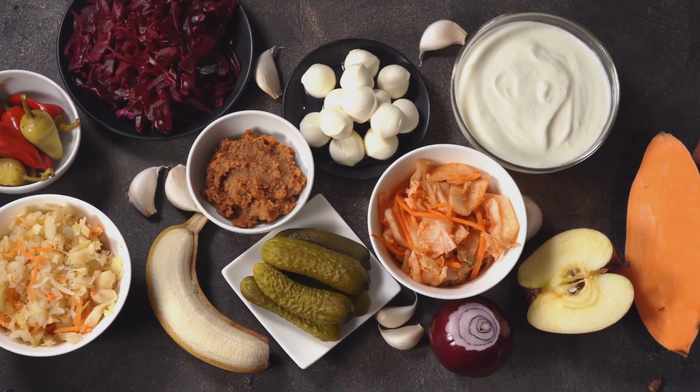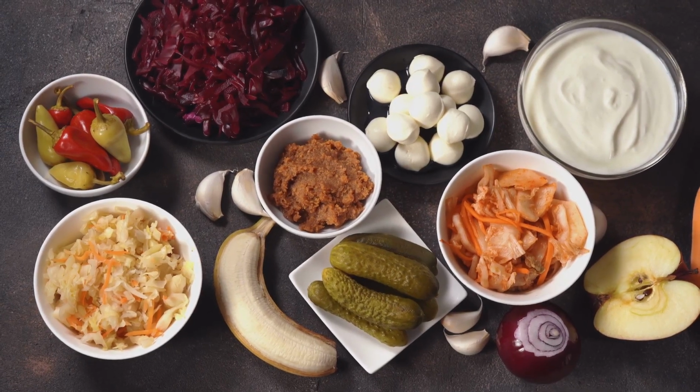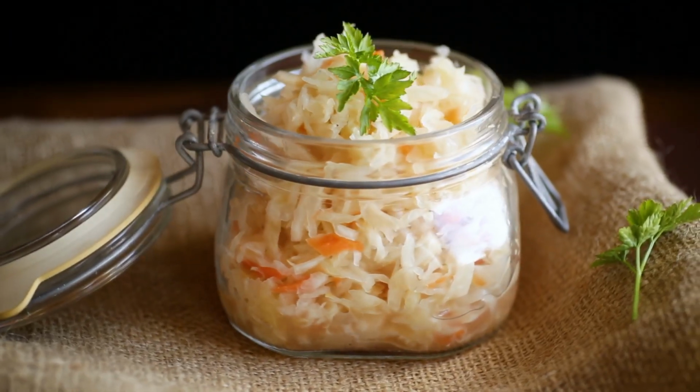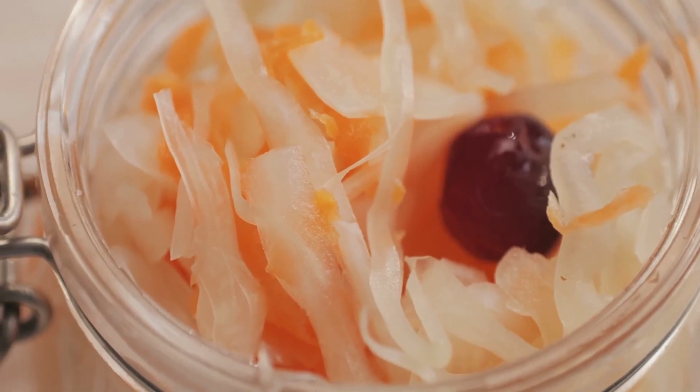The fermentation process unlocks a powerhouse of gut-loving probiotics, far more than you'd find in yogurt. It's a digestive aid, an immune booster, and it costs pennies to make. It's clean, it's pure, it's brilliant. So how do we do it?